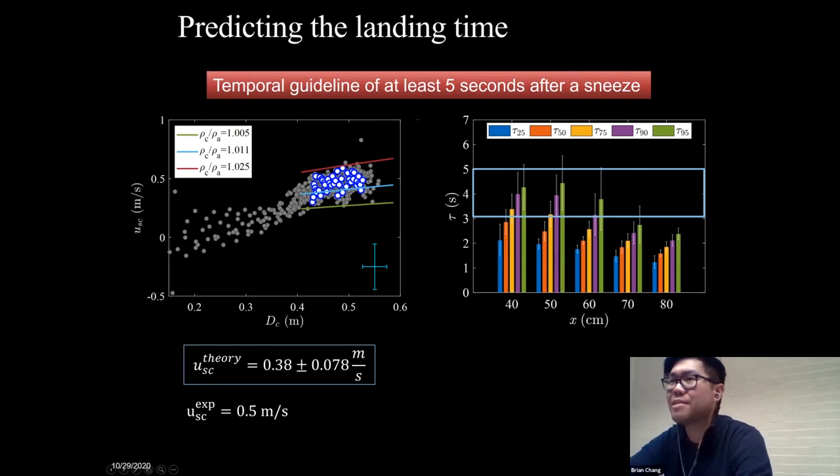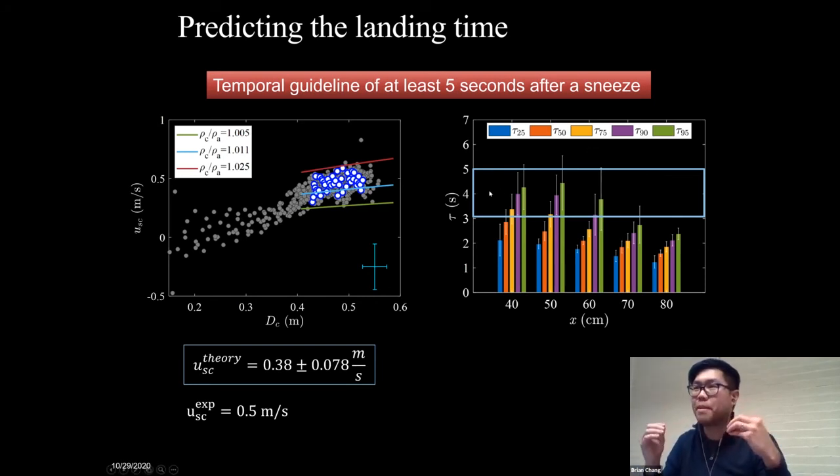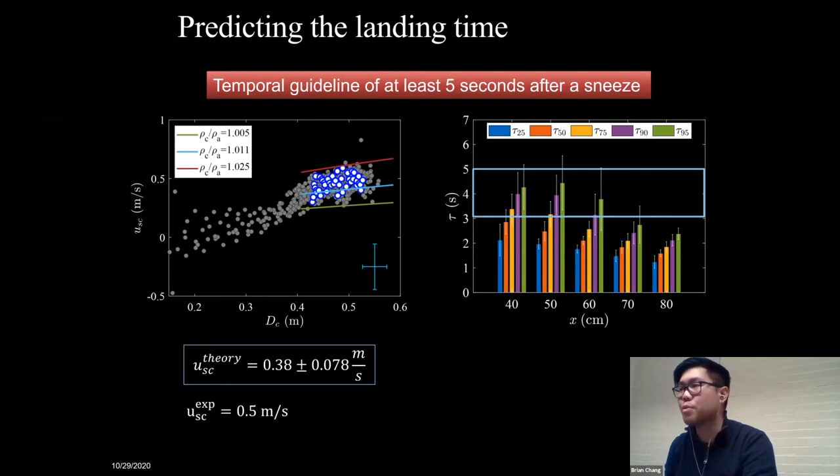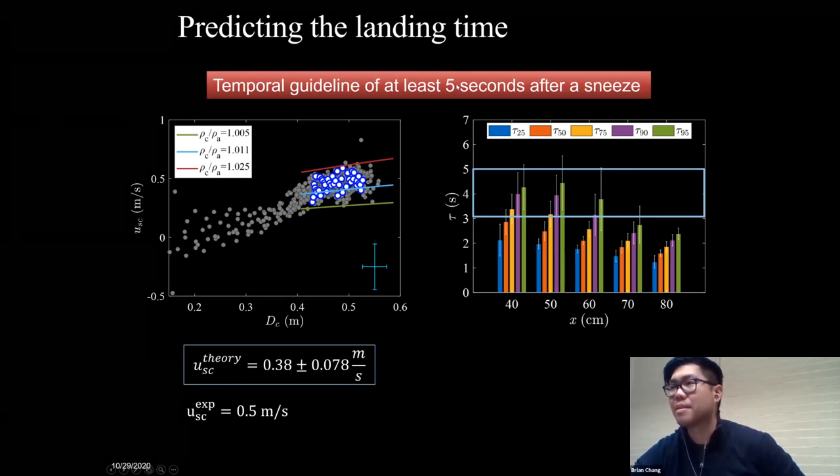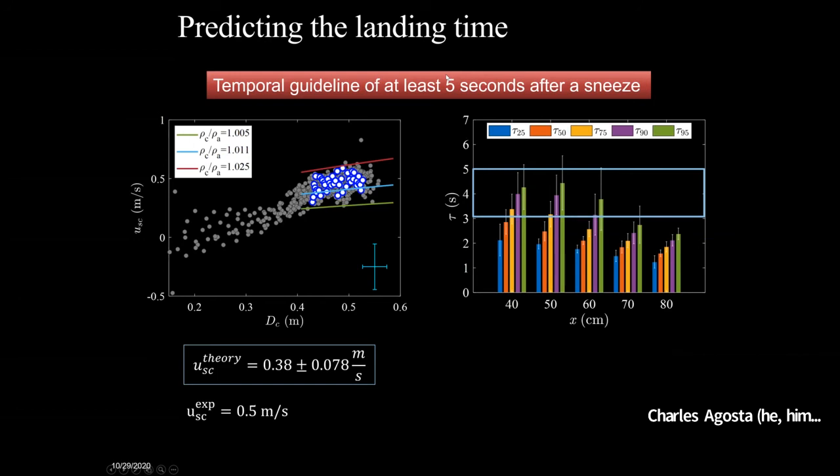And so really what we're finding is that there's this temporal guideline of at least 5 seconds after a sneeze. So you really have to make sure that the droplets fall, and wait 5 seconds for the droplets to land on the ground. And the caveat you should really take from this is that it's all done under very, very ideal conditions. In a common room, like in the physics classroom, you might get ambient airflows of 0.2 meters per second. So this 5 seconds would probably change. You need to give the droplet some more time to really fall and land on the surface.